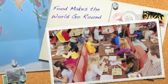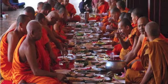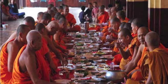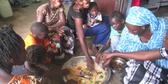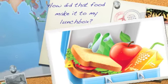Food is eaten all around the world. It brings people together and is a basic necessity for all living things. Have you ever wondered, though, how some of the food we eat ends up in our lunchboxes?